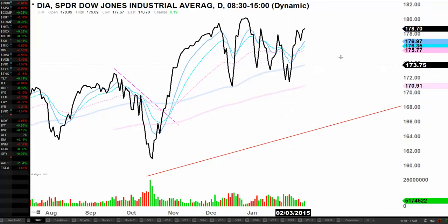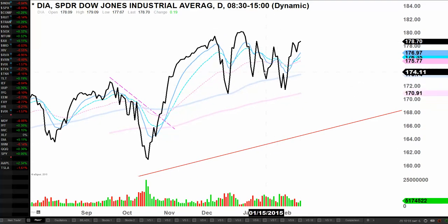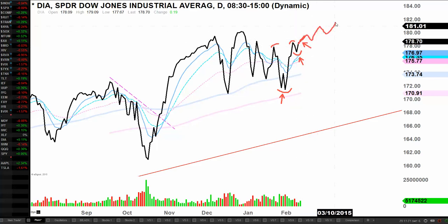Again, go back to the line chart, you can see that we had minor term lower lows and lower highs, right? Do you see this? So we had a downtrend forming, but something has changed, right? Because once we formed that higher low, you can see it wants to get up and start forming that minor term uptrend there.